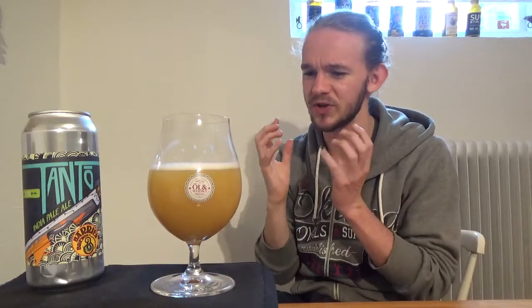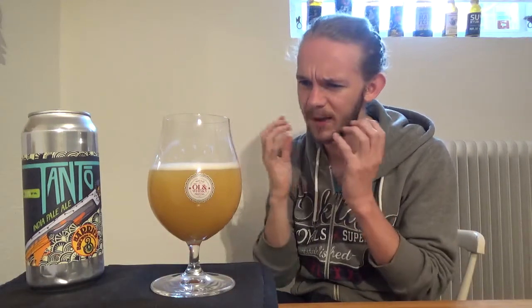The main points that are sticking in the aftertaste of this one are that piney resin character and the grapefruit element to it. This one's a little bit more bitter in the aftertaste than some of the other New England ones I've come across. So in terms of recommending this beer, it really depends on whether you want some of that typical old school West Coast bitterness in a New England IPA. That's probably a good way to sum the flavour up of this beer.